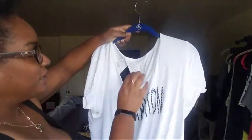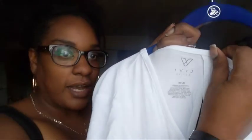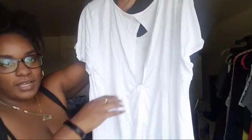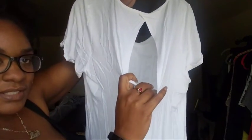First piece right here is this motivated tank top. It's a Livi Active tank top in a size 18-20. I range from an 18-20 to a 22-24 in that store, depending on the item. This is a cute little cut hole, and then it's got a little knot, and then there's another hole, and then it's long. So it's a long shirt in the back and kind of shorter in the front, because usually if you're wearing this with tights or something like that, it would cover your butt. So let me show you guys what that looks like.